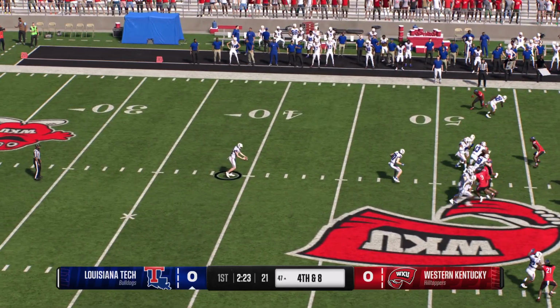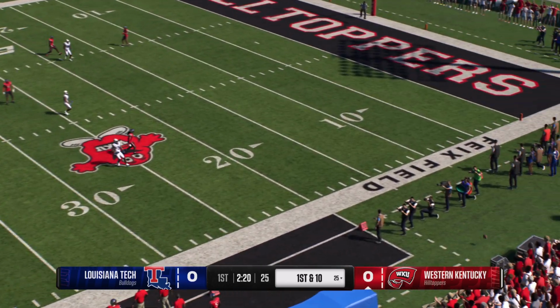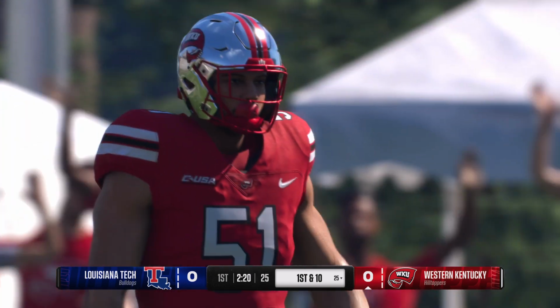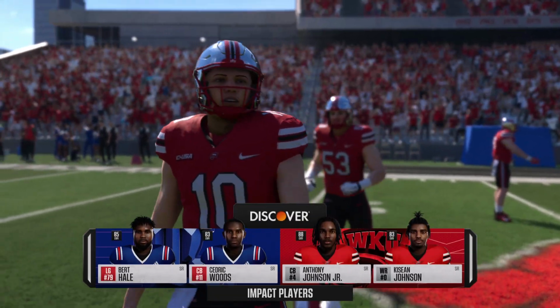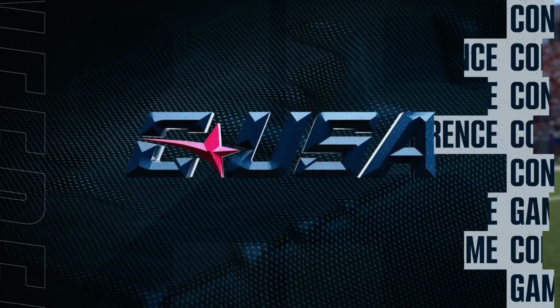First punt of the day, and he'd love to lock them up close to their goal line. Make sure that there's not going to be a return on this one. Ball's out of bounds, and I think they'll mark it right around the 25. So the Western Kentucky Hilltoppers offense will go to work for the first time.